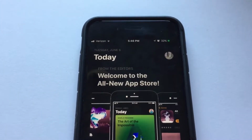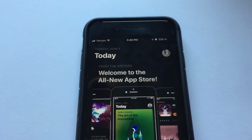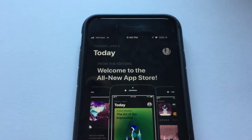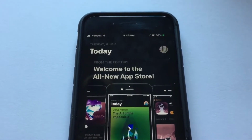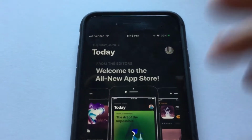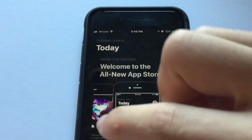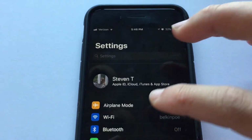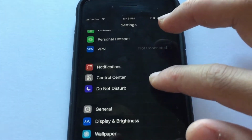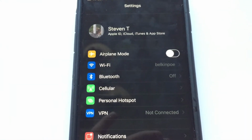So don't get me wrong, this is not meant to be hating on Apple or the new dark mode. Alright, this is definitely a big step up from normal inverting colors, but it certainly needs a lot of work. But it does do quite a few things well, especially like you saw in settings. It does that very well. Let me just show you again. Settings looks beautiful. But that doesn't change the fact that this is not a true dark mode.